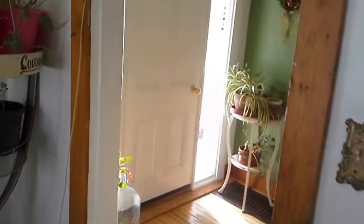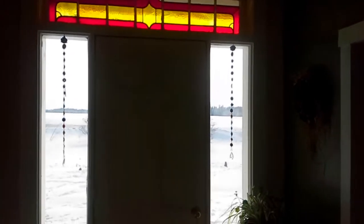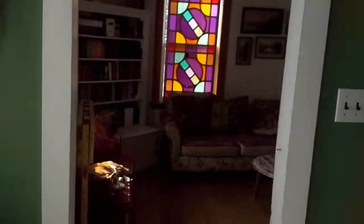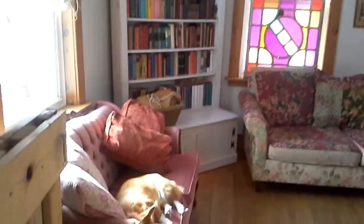And through here we have one of the entrances. Love the stained glass above the door. It leads to a covered veranda, where they keep the winter wood, which we can kind of see out there. Also, here's the living room, the family room. There's one of the puppies.